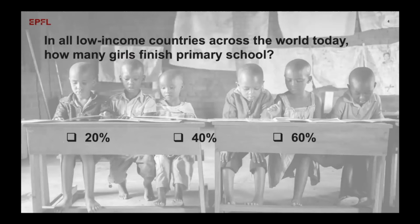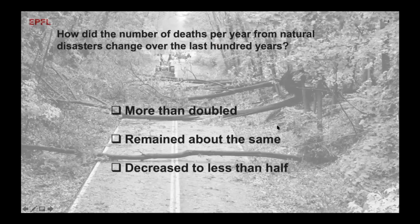And lastly, we have: how did the number of deaths per year from natural disasters change over the last 100 years? And basically the majority says it's more than doubled. And again, the minority says decreased to less than half, which is the right answer. By now you probably get the pattern.